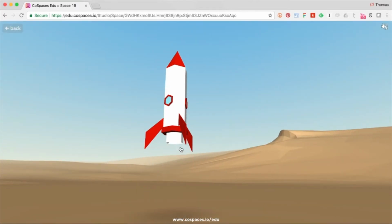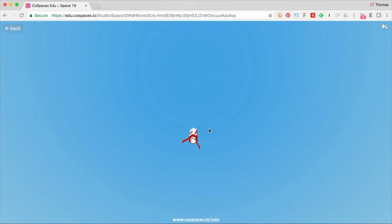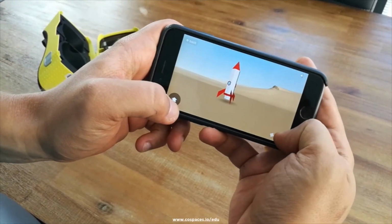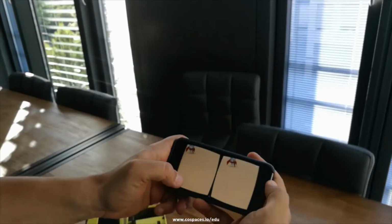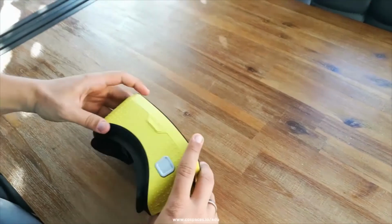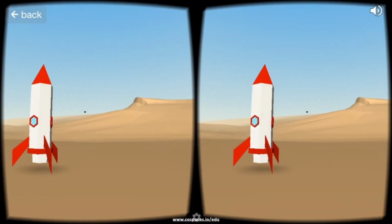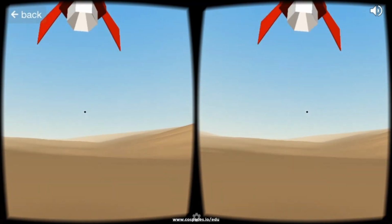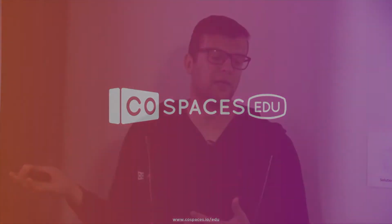It's easy as that. And you have the iPhone or Android app on your smartphone installed. You log in with your account. It's all in the cloud. You see that there was the rocket again. You put it into one of your mobile headsets, like this is a Homido Grab. And then you see it, and you can dive into the thing, walk around, look at the rocket, and if you press, then the rocket goes up. This took me like 2 minutes in order to make this very simple example. So you get an idea of what's the core of CoSpaces EDU creation.